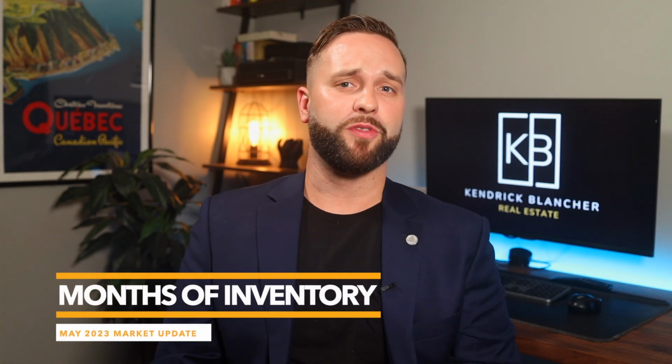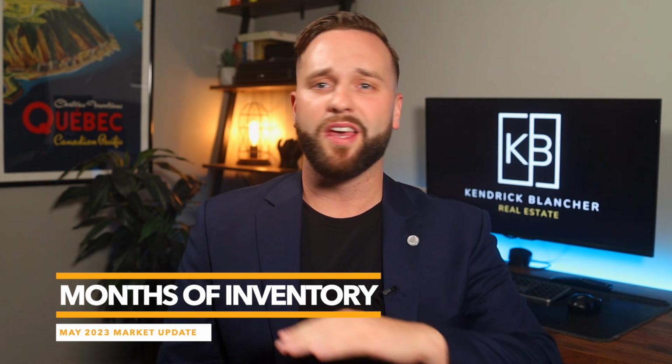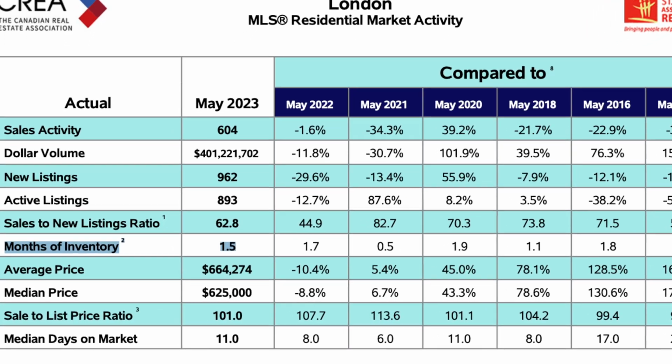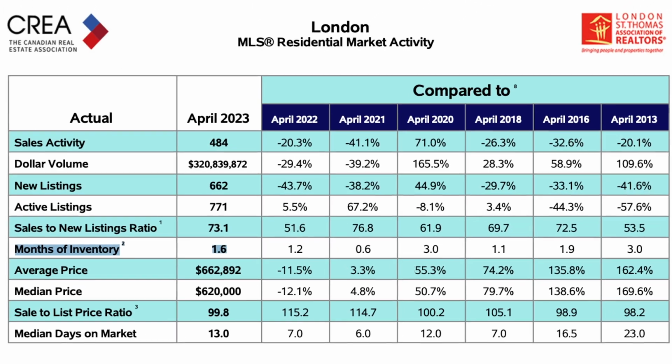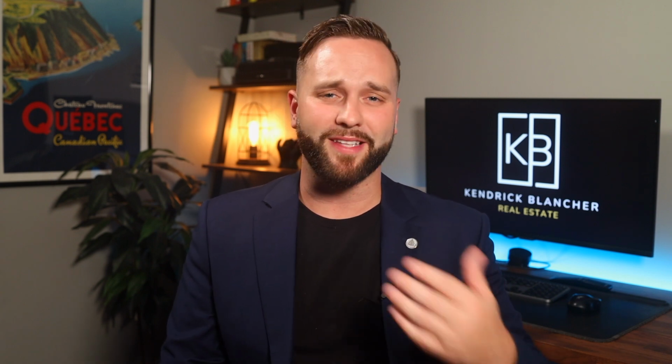Let's now shift our focus to another key metric, which is the months of inventory. For those unfamiliar with this term, it refers to the amount of time it would take for all current active listings to sell if no new homes were put on the market starting today. The latest data for May has shown that the months of inventory has fallen to 1.5 from April's 1.6. This means that if no new homes were brought to market, then it would take about a month and a half for all existing properties to be sold. This consistent reduction in the months of inventory is a positive indication that the demand for homes remains high.